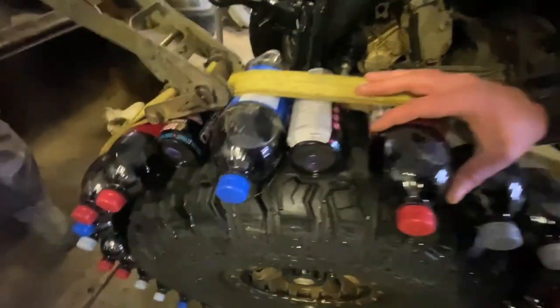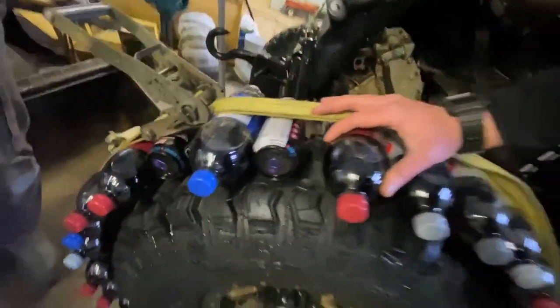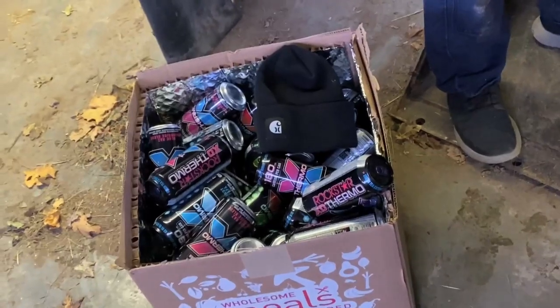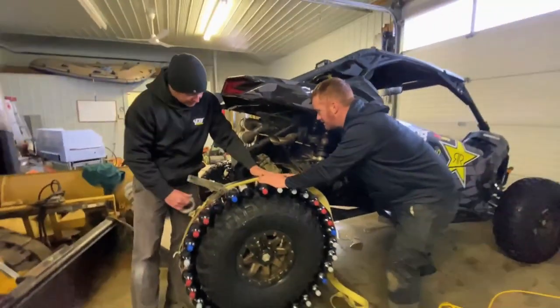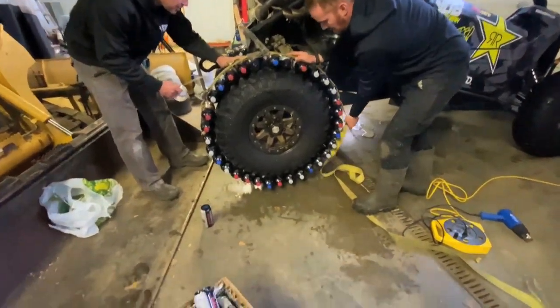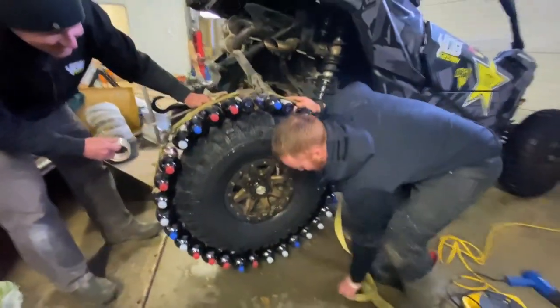I knew I should have grabbed one more handful of pop bottles. I figured we were good, but we're about 2.5 short. Did you want to do both tires initially? No, this is just the one. I figured we'll do Rockstars with the other one. Do the back side first? It kind of looks Christmassy with all the caps. We stuck to the Pepsi products.